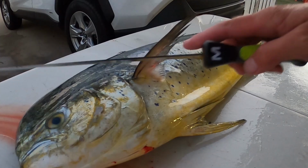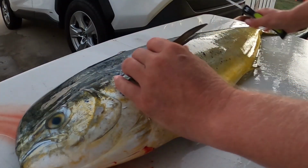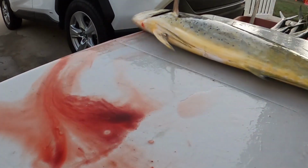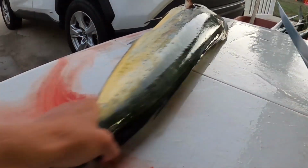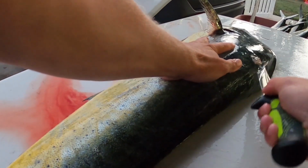All right, so real quick, you guys, we just got back to the house. We're cleaning the boat. I'm gonna run through just one side of the Dorado. If you guys haven't seen my other videos, pretty easy fish to fillet. The only problem, or I guess hard part about them, is they do have a big, thick spine.